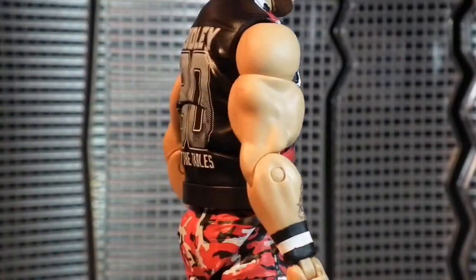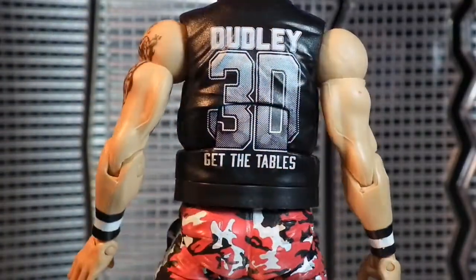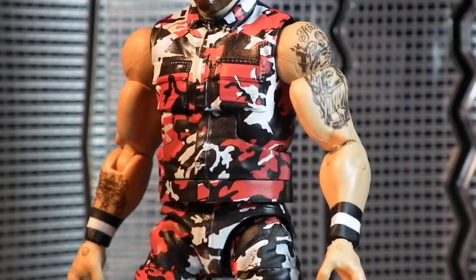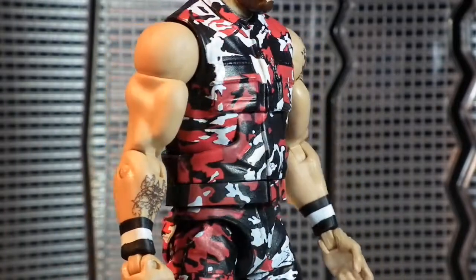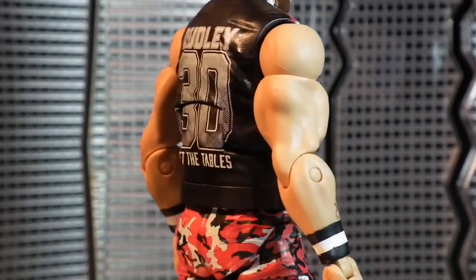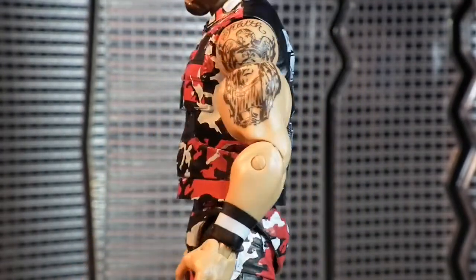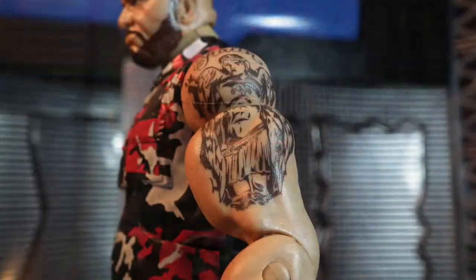So moving down, he has his red, black and white camouflage top. Now, I believe this is quite a unique torso to this figure, and I can't think of anyone else who has this top. So let me know in the comments if you can think of anyone else who might have shared this torso. Also, on the back of the top is the Dudley 3D Get the Tables design. And he's also sporting black and white wrist tape.